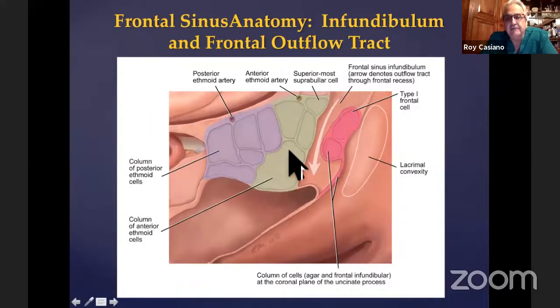And you can see that I've divided the ethmoids into 3 columns of cells. One column is, if you include the agger nasi as an ethmoid cell, I guess, the column of cells in red, which is the uncinate down below, the agger nasi, and then the supra-agger cells that may vary in number and extent up into the frontal.